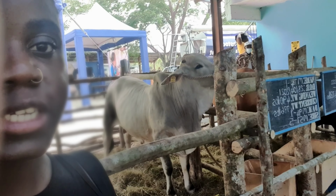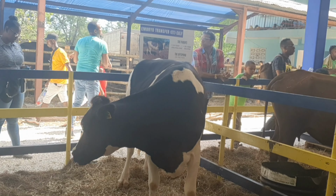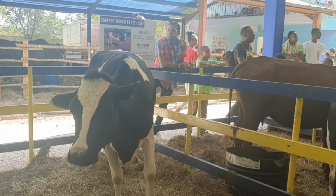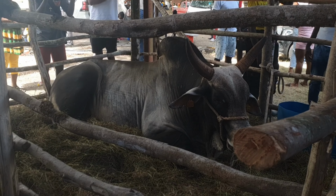So then we hopped on over to the Neutrogenics section, and they had a lot of farm animals. We started with the cows. So this was an embryo transfer cow. The brown one carried the black one baby. And anyway, Miss Zoe was so excited because she's been talking about zoo, zoo, zoo.